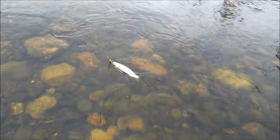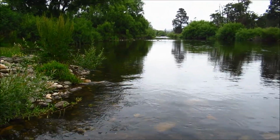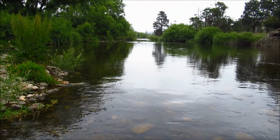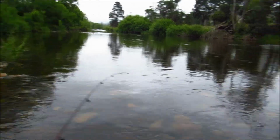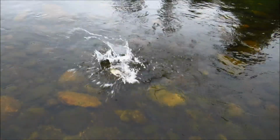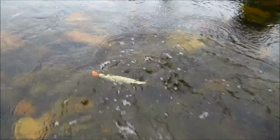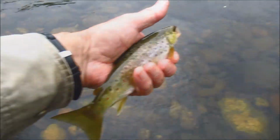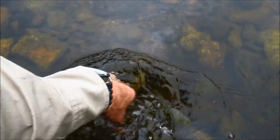Another little brown. This little tacker was just up past that little rocky bank there. He was tipping up and down there surface feeding, so I just flicked it up about 1.5 feet past him, and one turn of the reel handle and he took it. I'll get this little fella off. Alright, we're going to let him go now. There you go. All good.